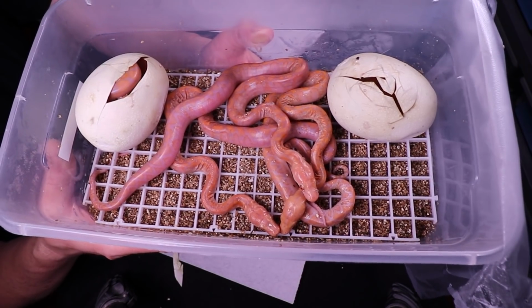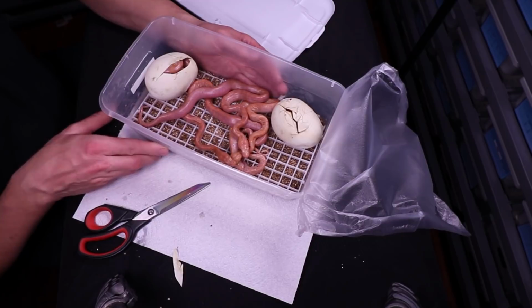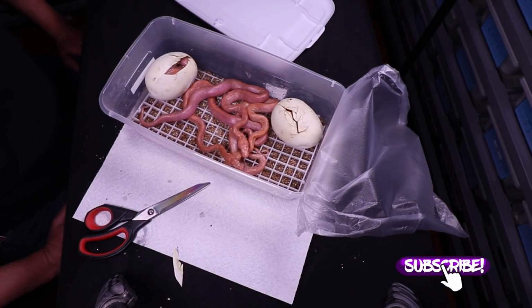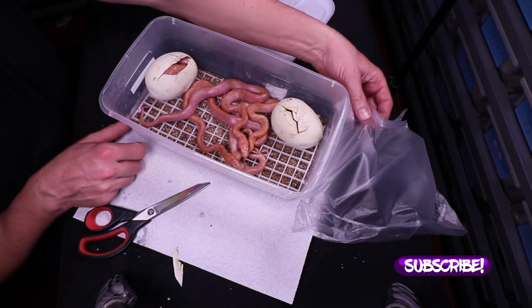It's like the gentle giants. They really tame down really nice. Alright, so there you have it. Wow, that was pretty awesome. No DOAs at all. And 3 twins. So that's pretty much it. My very first reticulated python egg cutting.